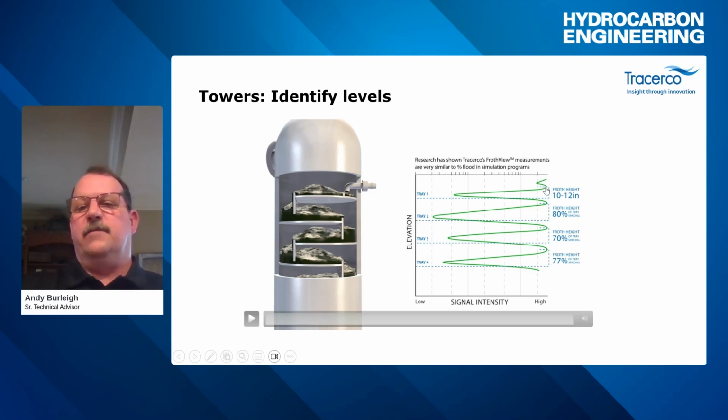We look at the span of each tray, from lowest density to highest density. We'd like to see that pretty consistent from top to bottom. If some trays show up less dense, that could mean things like damage. If they show up more dense, it could tell you that you might have some flooding or fouling going on.